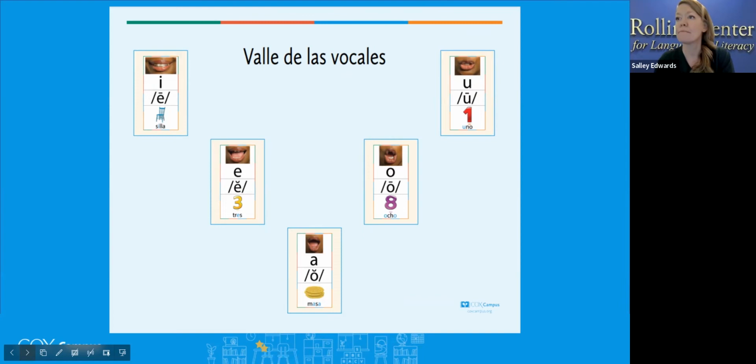Oh, somebody's asking about the Vowel Valley. It is going to be on Cox Campus very, very soon, by the first of the year, for sure. So stay tuned on that. We'll post it on social media when it's available.